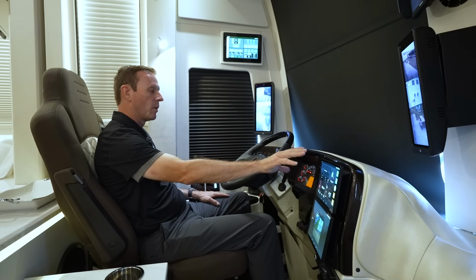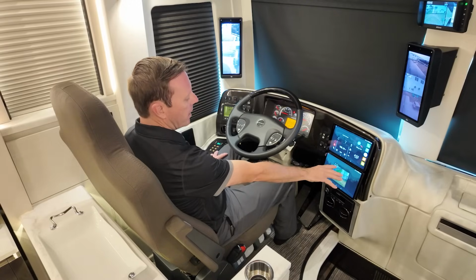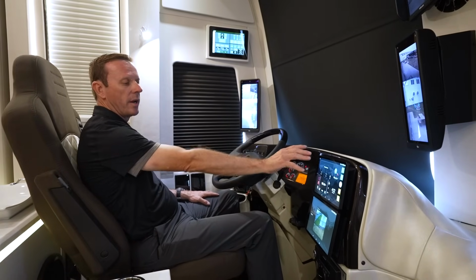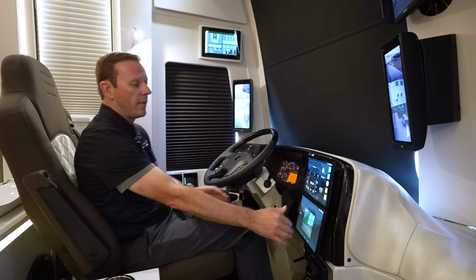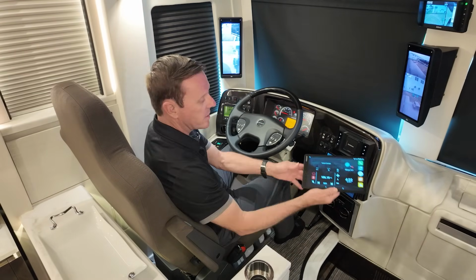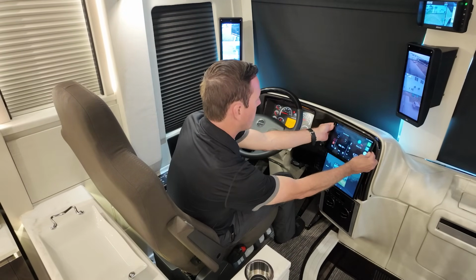On the navigation, we're running two Garmins. So I have a backup camera, or you can run your navigation, and then you can keep your stereo running. So you can do whatever you want to. And then this one actually pops off, and you can hand the navigation to the passenger. So this is a pretty neat setup that we're doing right now.